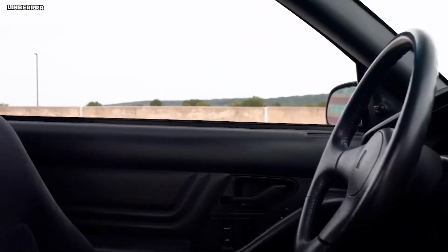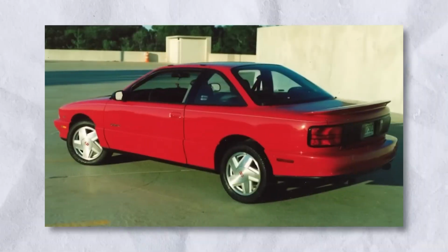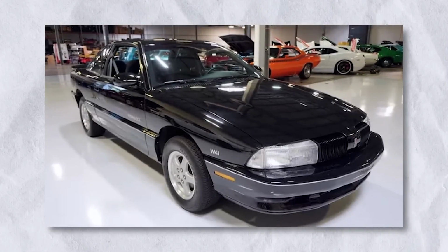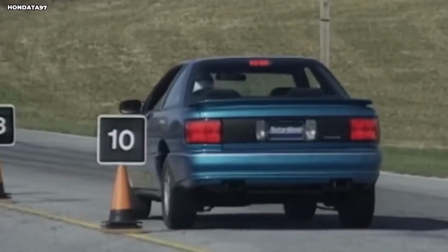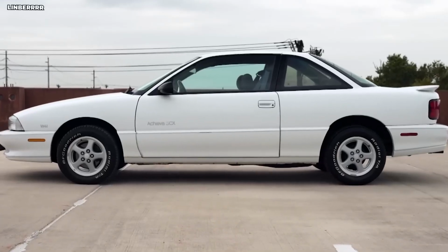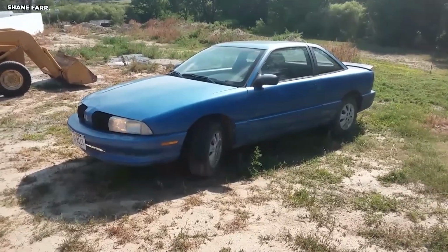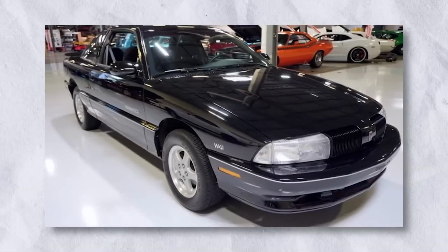Beyond this, the interior was pretty straightforward but comfortable. It came with a choice of durable fabrics or leather upholstery, and you could even get an optional sunroof. The cabin wasn't as flashy as some other cars on the market then, but it was practical and designed to keep you comfortable on long drives. What made the Achieva SCX even rarer was that it was one of the few compact cars at the time to offer ABS brakes as an option across all its trims. This car had features ahead of its time, but sadly, not enough people knew about it.